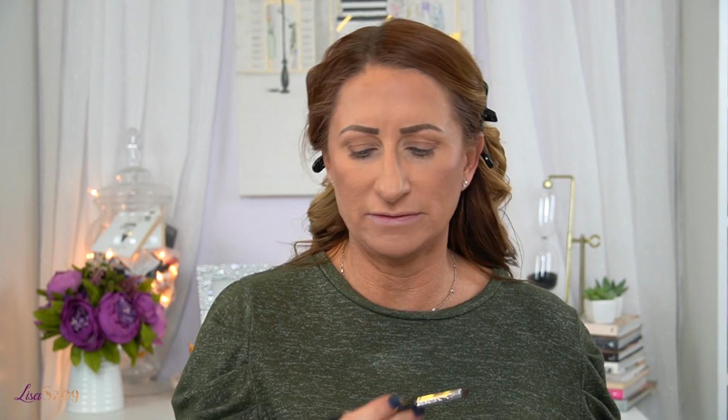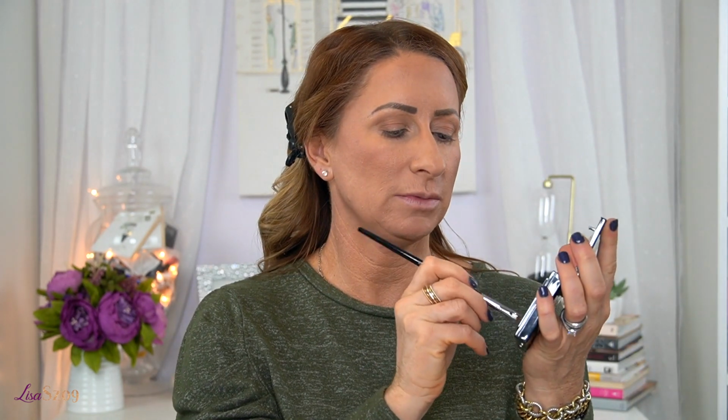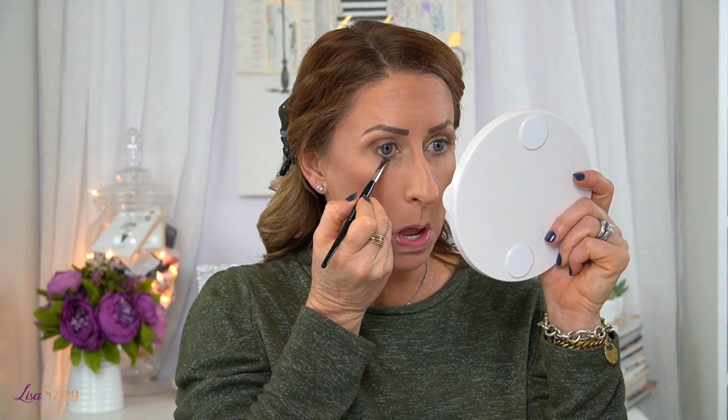So that's that part. Then I go back to that color number 7 with this Sephora Pro Shader 18. Tiny little brush. Going back into that color number 7. And I'm going to go under my eyes halfway. So not all the way. Same thing on the other side.